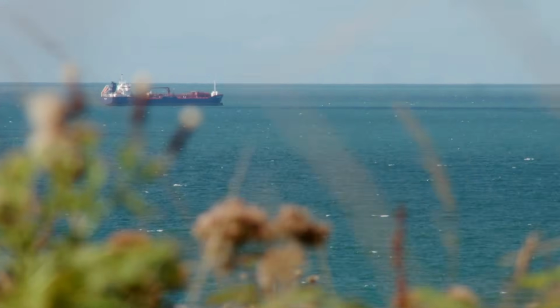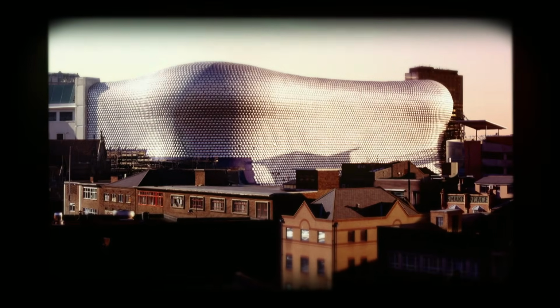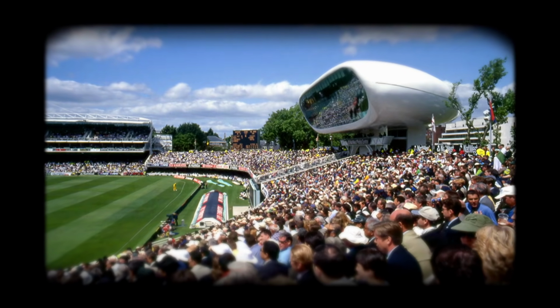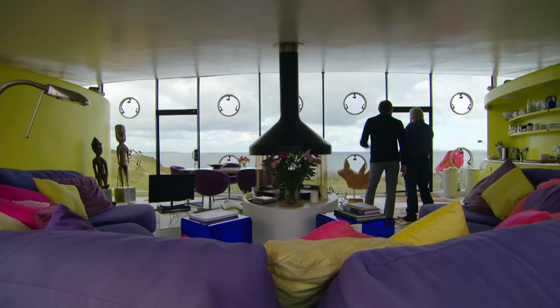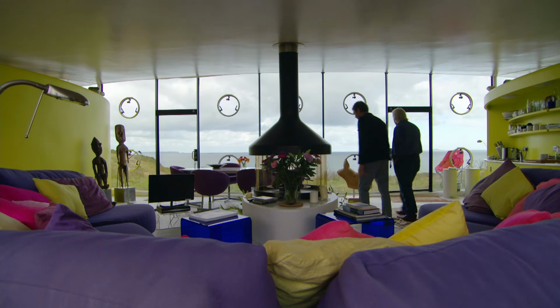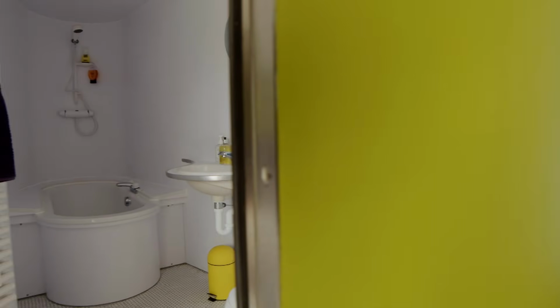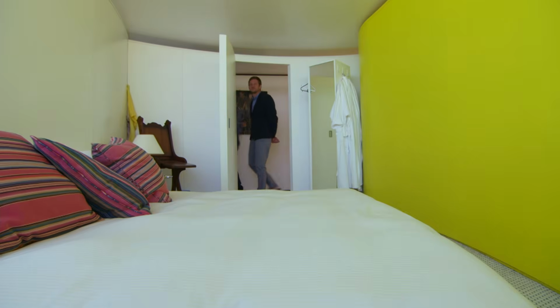Malator was designed by architects Jan Kaplitsky and Amanda Levitt, famous for iconic buildings like Birmingham's Selfridges store and the media centre at Lord's Cricket Ground. Shall we look around? Let's look around. And it's easy to see how this place fits into Kaplitsky and Levitt's canon of work.